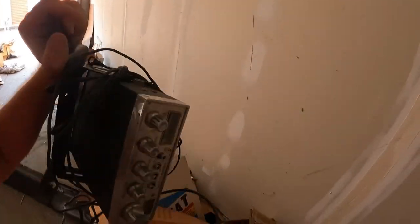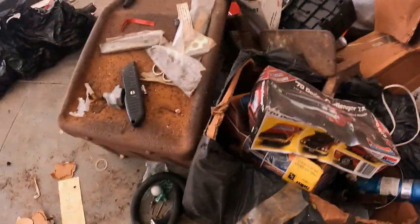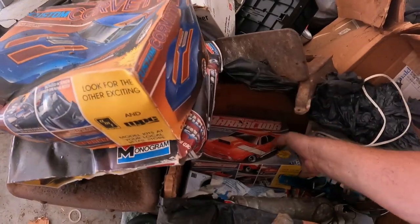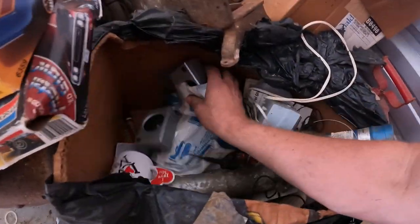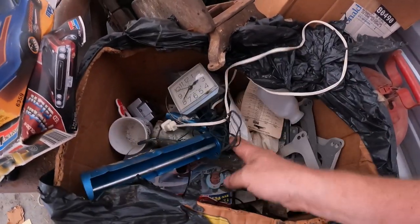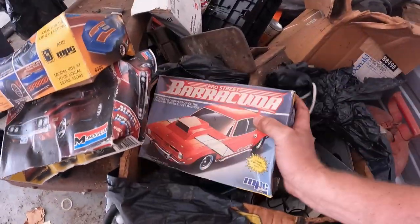Cobra 25 LTD Classic. All right, this was up underneath that last little bit of stuff, but this thing has several model cars in it. One, two, three, we got a Barracuda. There's another one down underneath here. NASCAR one, and some just miscellaneous, some caulk guns and stuff like that.